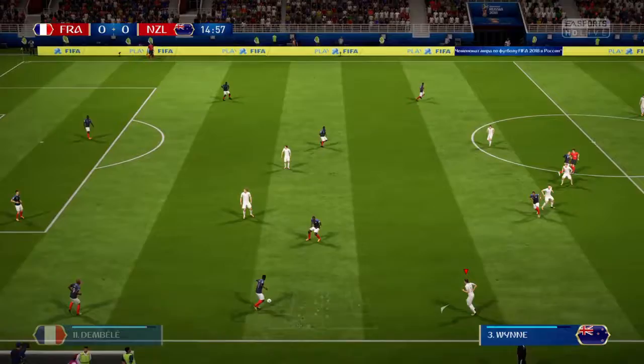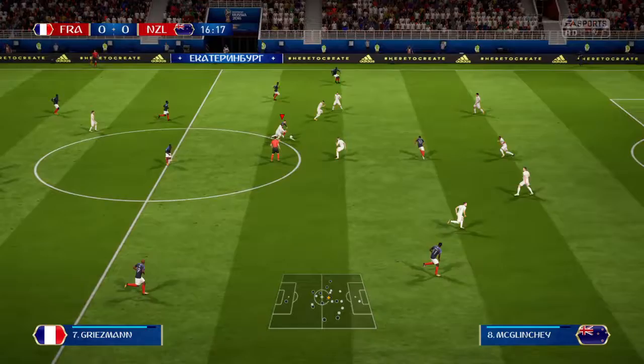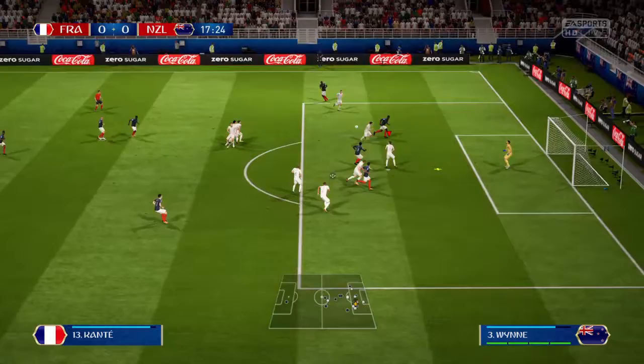Dembele. Mbappe. Lamar. Matuidi. On the attack here. Oh, whistle's gone. Free kick. He's put it out. It's gone out for a corner.